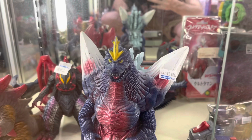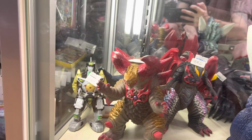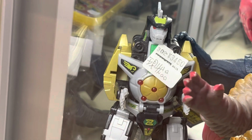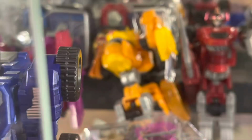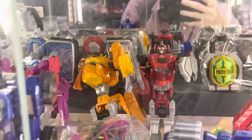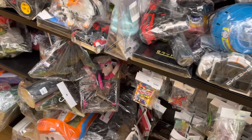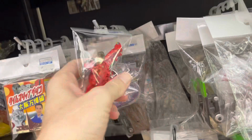Hey, we got some Space Godzilla, vintage Bandai, 1750. Some Ultra Kaiju and some kind of, was that a Megazord from Power Rangers Super Sentai? Some little robots. This location definitely has a lot of junk stuff, so you gotta look carefully because it's all buried. I think they have several junk walls on the other side too, right?